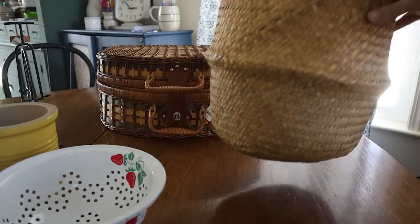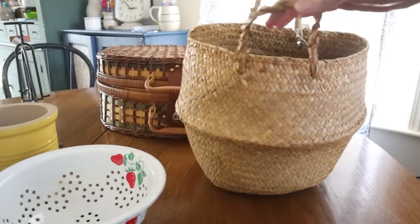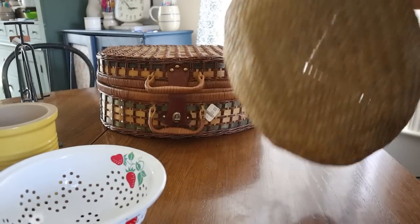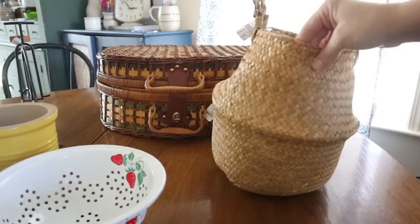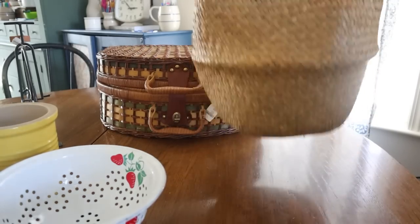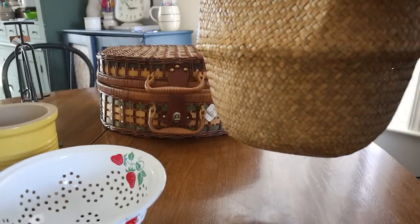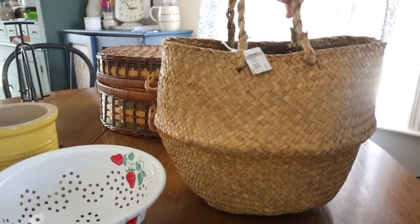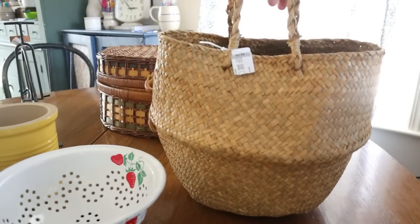And then just another little basket here. I'm pretty sure I've seen these at Target or Hobby Lobby. So definitely not an old basket, but it was $4.59. I bet it was probably more like $15 or $20 in the store. So I like the style of it. I like that you could hang this on a peg or a hook on your wall and maybe have some flowers coming out the top. I've been actually looking for a basket like that, so I was glad to find that as well.